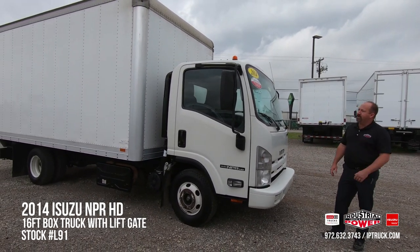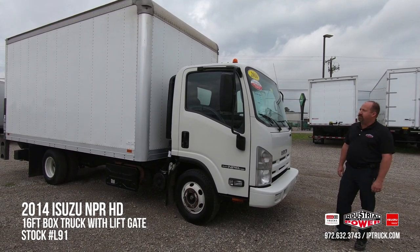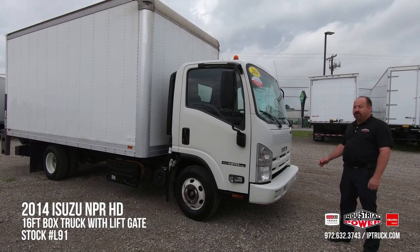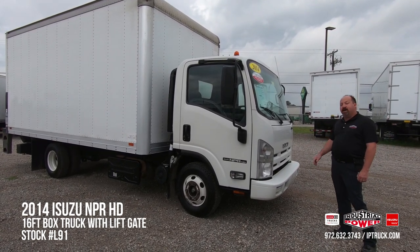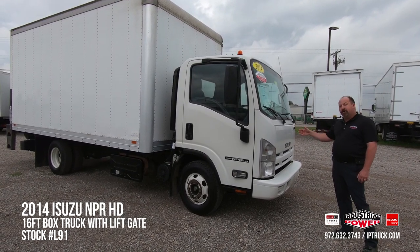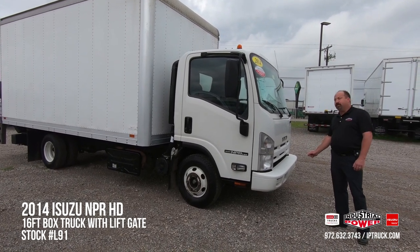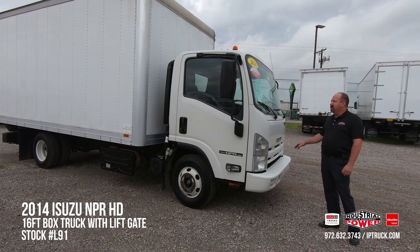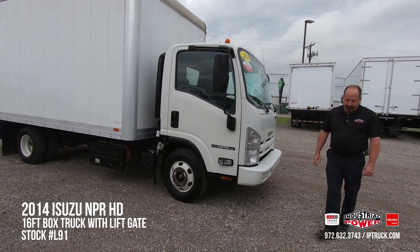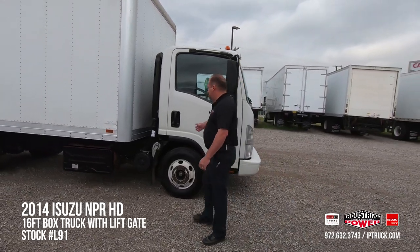This particular truck, L91, is an Isuzu NPR HD 14.5 GVW. It's got the 5.2 liter Isuzu engine in it. It's got the 6-speed ICE and automatic. And beyond what we did on our 130-point check, this truck has also had the oil and the oil filter changed. It's got a new fuel filter in it. We've done the front brakes, and it's got new windshield wiper blades on it. Let's take a look on the inside of this truck real quick.